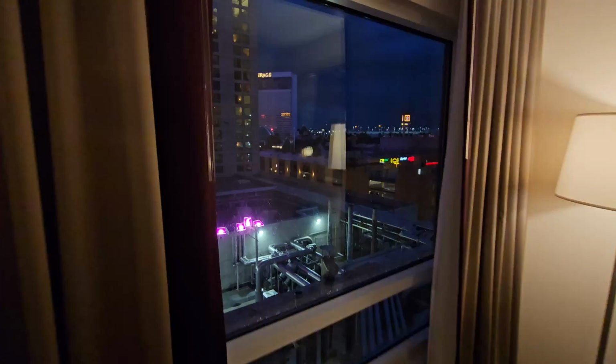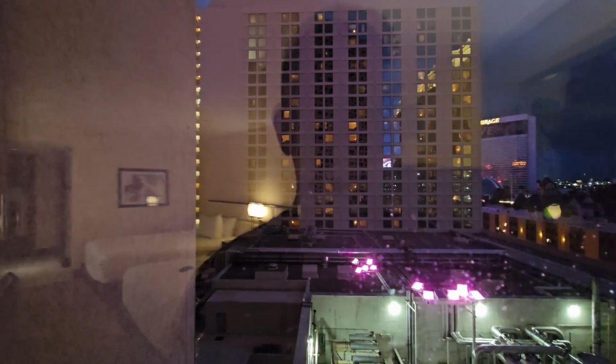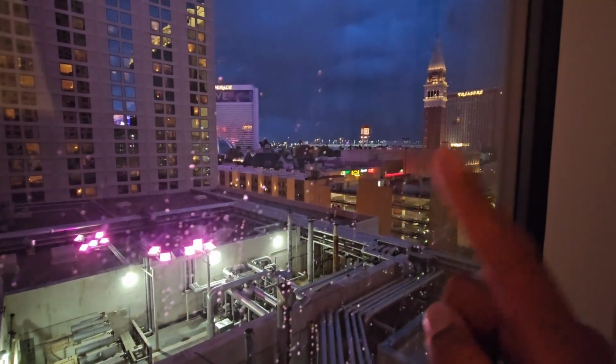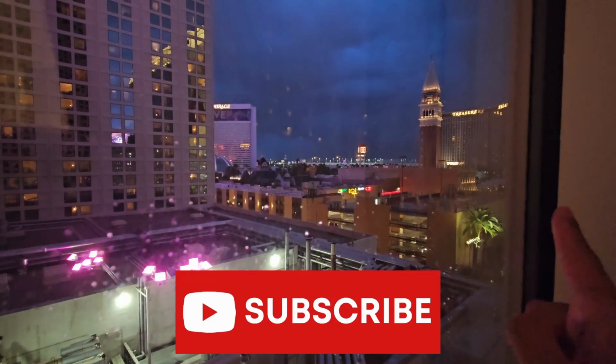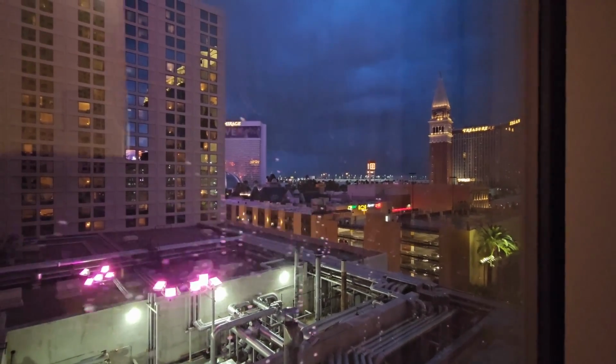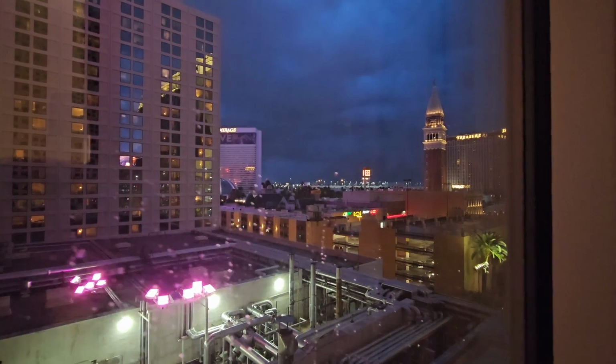So this is the view, again, 8th floor, Valley room. I know it's a little hard to see. We're actually facing the strip. So we're right across from the Mirage. On our right is the Venetian. On our left is the Link. Lots to do here. It's almost considered center strip. I would still consider it a little bit off center strip.